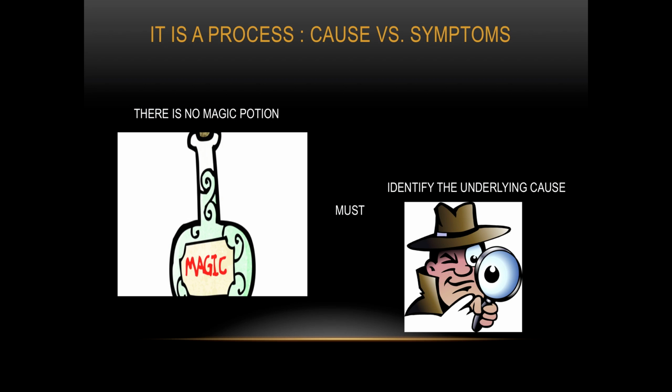So functional medicine is really a process. There's no magic potion. We must identify the underlying cause. Medicine these days really targets the single bullet approach. And I guess it started maybe with penicillin, when all of a sudden we took one potion that got rid of some disease. And now you hear all these commercials, take this pill for this and this for that. We're all so used to just hoping that one thing's going to make a difference.